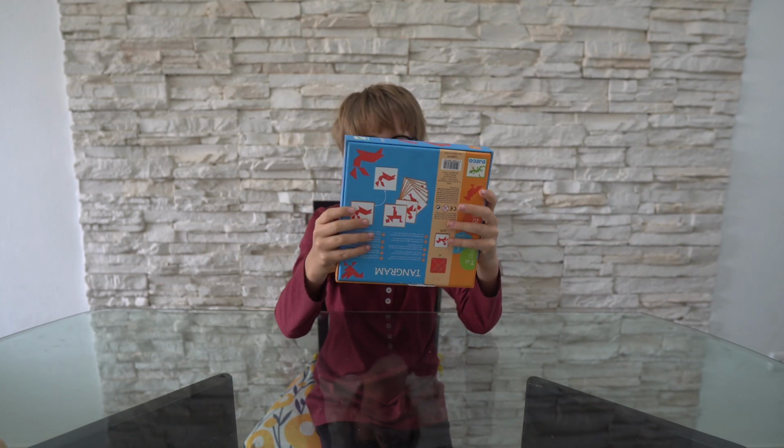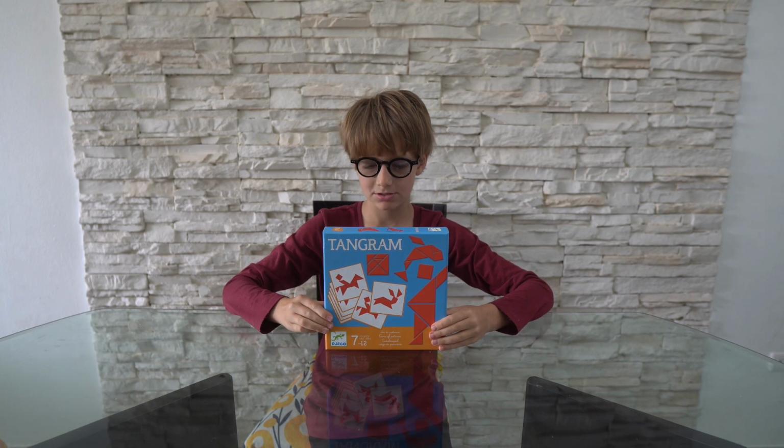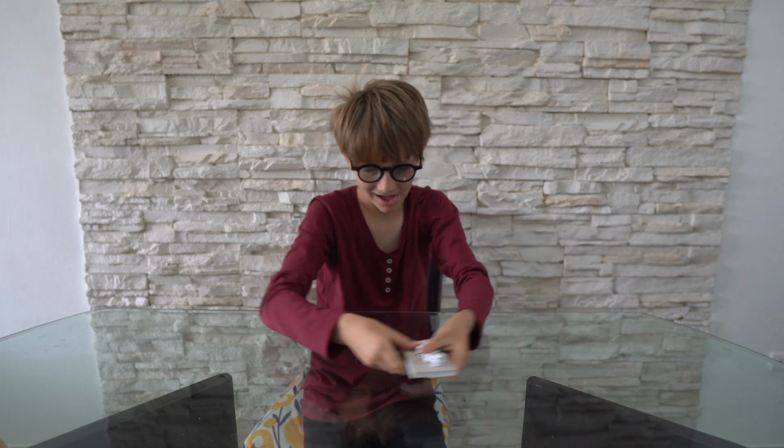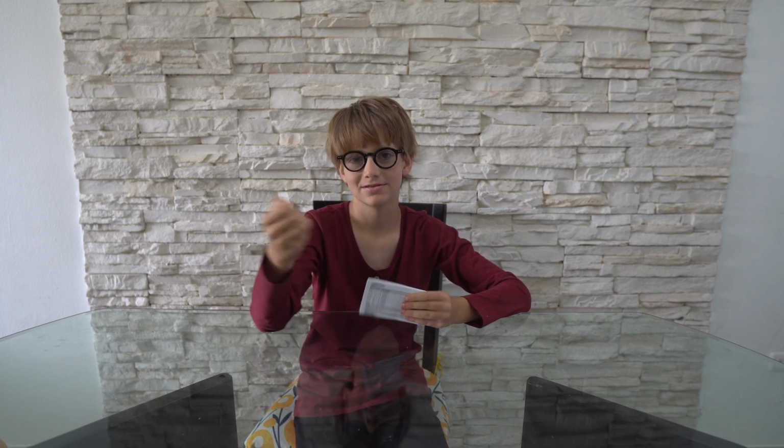This one is really fun, Tangram, because you can use your imagination for the constellations. And Yahtzee is fun because it's not too long, it's not too short, and I like games with dice.